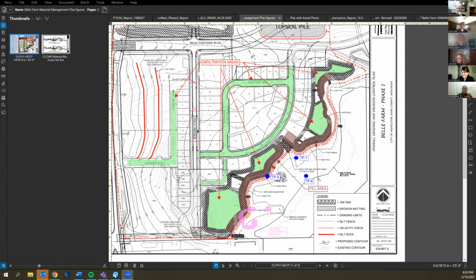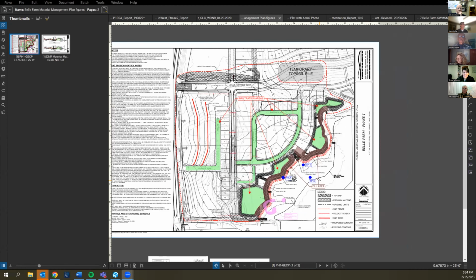So this is, I zoomed out a little bit. This is an overview of the layout of the storm basins that we've designed for the Bell Farm development as part of the phase one portion of the project. What I've outlined here, this is part of the DNR's requirement of a materials management plan that takes into account the soils that were tested out here that had some contaminants detected.